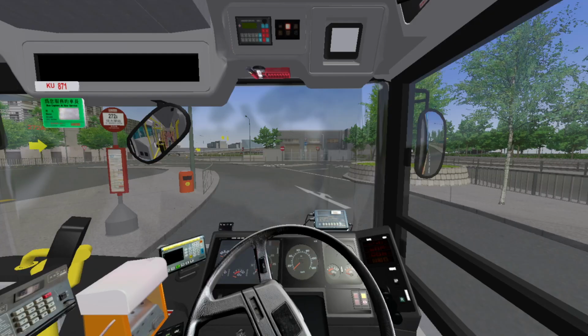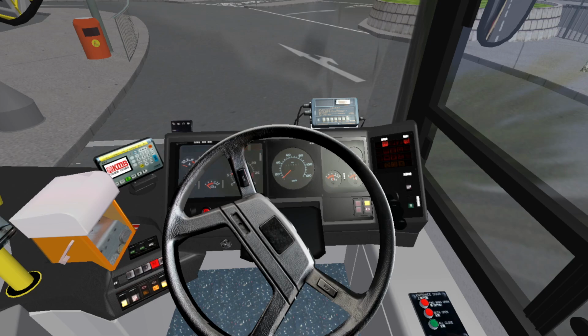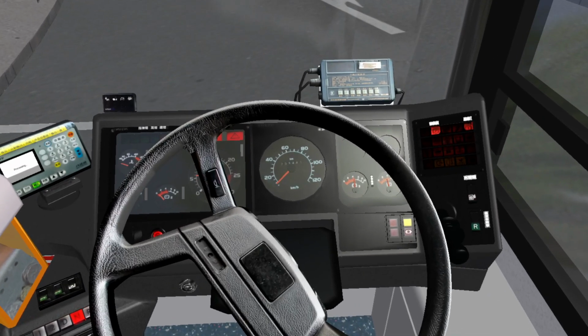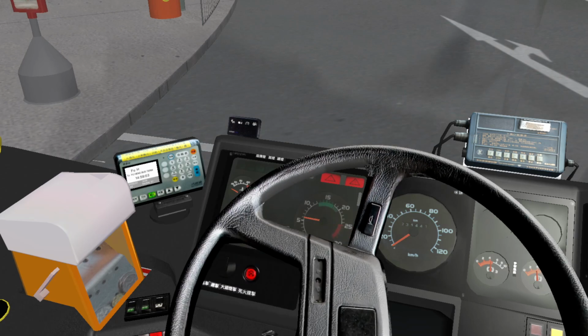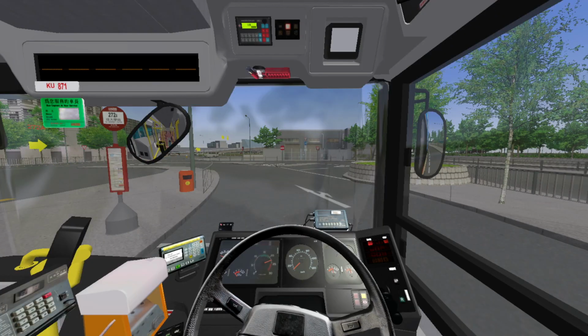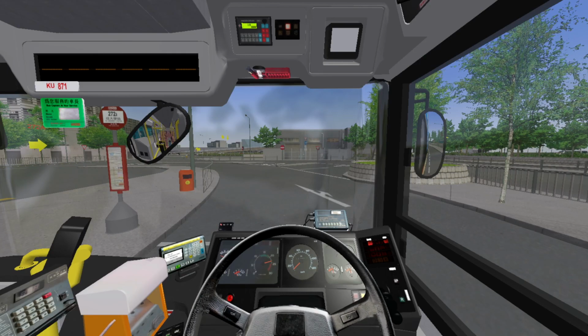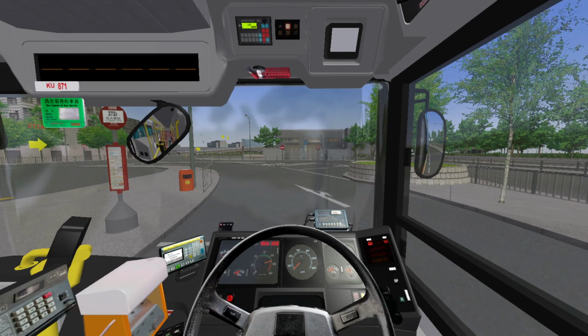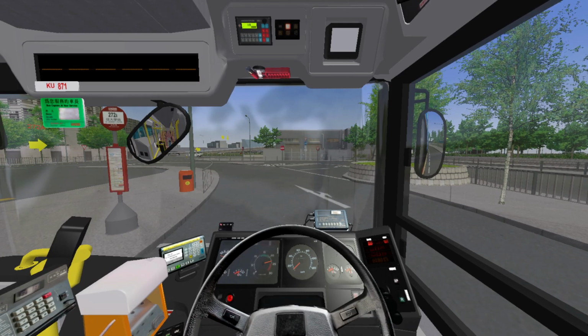And we're going to get the bus all set up. So as you can see, it's definitely an old Volvo. A proper old Volvo. I do also, with this, absolutely love the driving positions in these buses, where the field of view is a little bit bigger, you're a little bit further back. It's a very, very nice driving position.